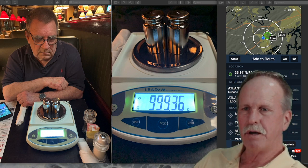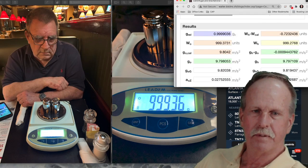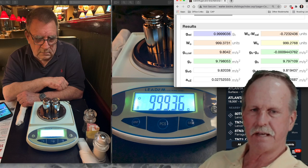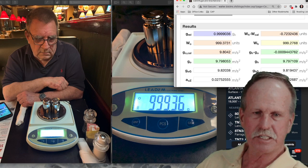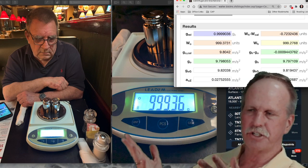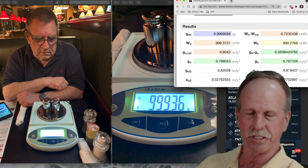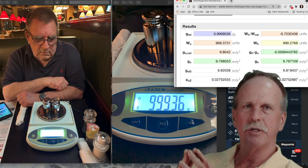Now, as you may recall, what was the predicted value? Looks like 999.37 grams. So that's pretty close. Now the question becomes, is this a one-off? Is this just one particular reading that seemed to match my globe predictions? Well, let's go ahead and have a look at all of them.